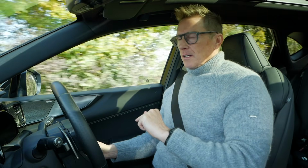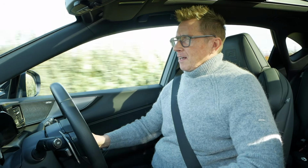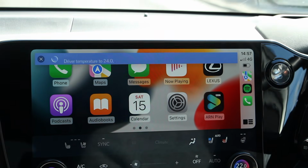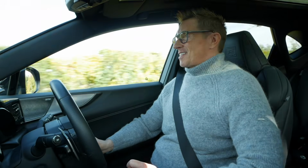Voice activation is really good. You can say it even under your breath. Watch. Hey Lexus. I'm cold. Setting the driver's seat temperature to maximum. Good though, isn't it? Where's the nearest petrol station? To start navigation, say add waypoint or go directly. See, that works really well.